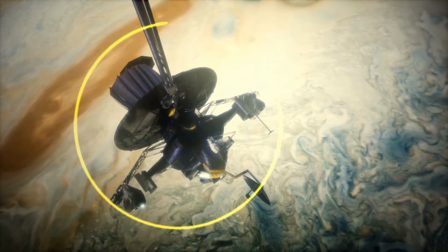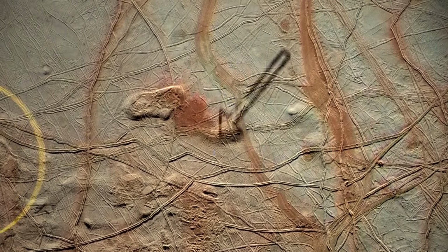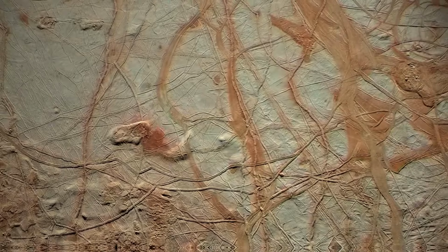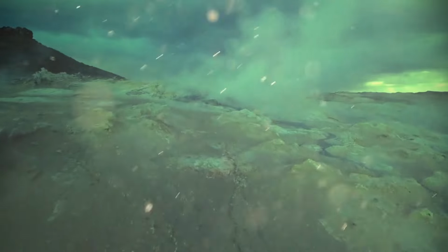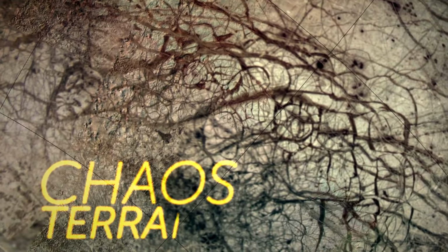In the image the Galileo spacecraft took, you can see small dark brown spots. They're 6 miles across and formed as the hot, less dense material was getting to the surface. It either pushed the crust or broke through it altogether. The surface of Europa consists of so-called chaos terrains. They're rough areas surrounded by a smoother surface.